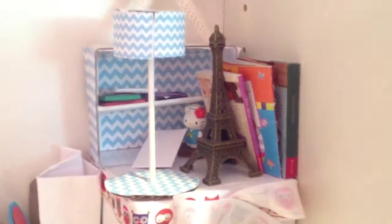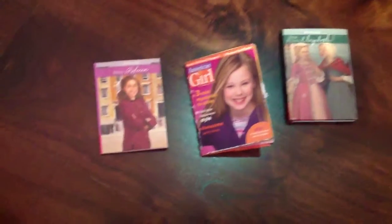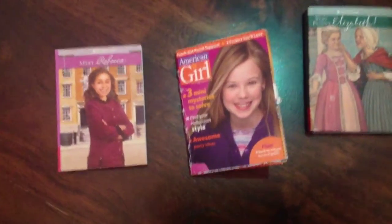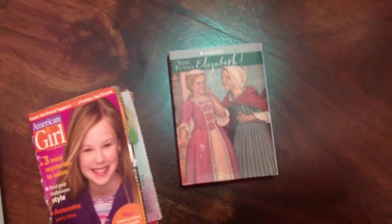And then over here I have a picture of American Girl magazine. And then just a really cute picture of this jewelry doll in a really cute outfit. Over here I have this starfish that I got at the beach. And then over here are my books, and I'll just show them to you guys. I just put these on the ground so I can show you guys these better. So I have the Meet Rebecca book, the American Girl magazine, and Very Funny Elizabeth.